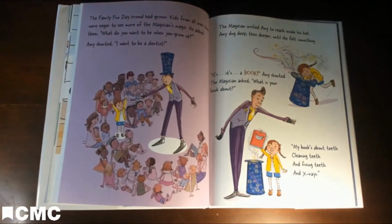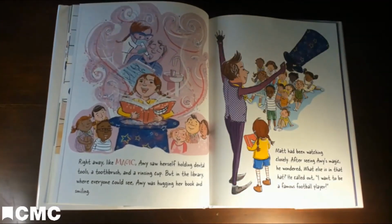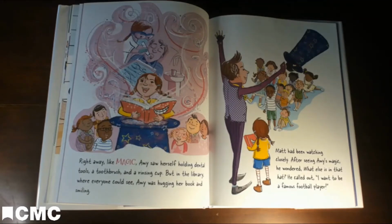The Family Fun Day crowd had grown. Kids from all over town were eager to see more of the magician's magic. He asked them, "What do you want to be when you grow up?" Amy shouted, "I want to be a dentist!" The magician invited Amy to reach inside his hat. Amy dug deep, then deeper, until she felt something. "It's a book!" Amy shouted. The magician asked, "What is your book about?" "My book's about teeth. Cleaning teeth and fixing teeth and x-rays." Right away, like magic, Amy saw herself holding dental tools, a toothbrush, and a rinsing cup. But in the library, where everyone could see, Amy was hugging her book and smiling.